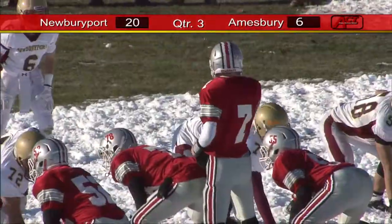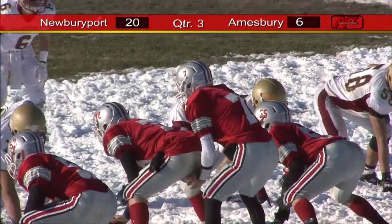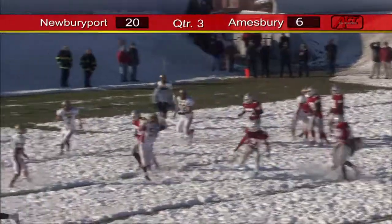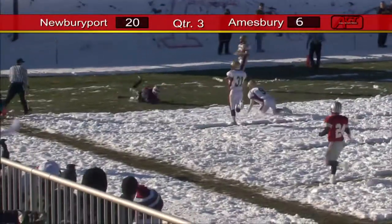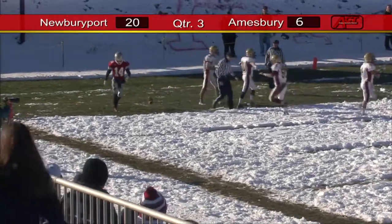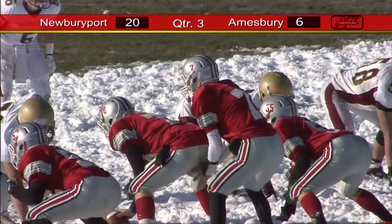And on the left side, in the slot, Malis along with Foley, unbalanced to the left. Dupree looking to pass again. Here comes the pressure, fires, and it's going to be tipped, and it's going to be incomplete. Oh. The referee calls it incomplete in the end.